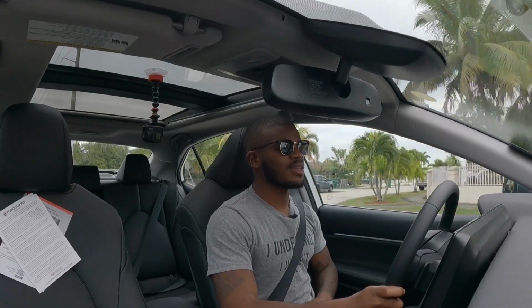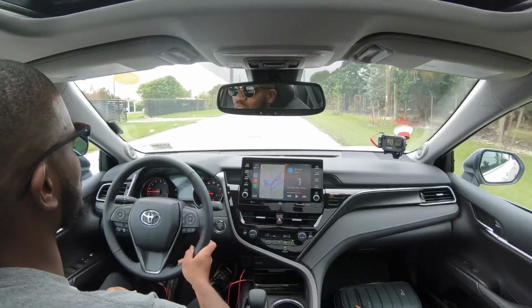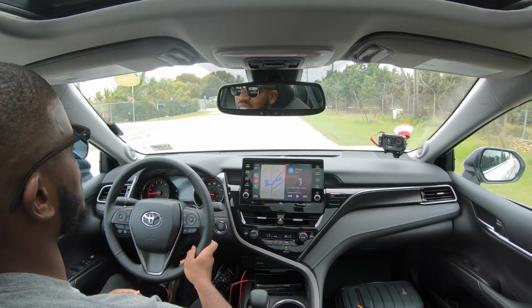So starting the driving scene off here in the 2022 Toyota Camry, let's talk about the powertrain specs. This uses Toyota's 2.5 liter 4-cylinder. This powertrain makes 206 horsepower and 186 pound-feet of torque. It is hooked up to an 8-speed automatic transmission.